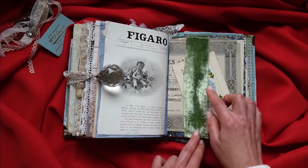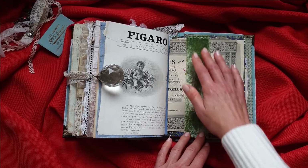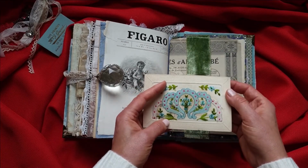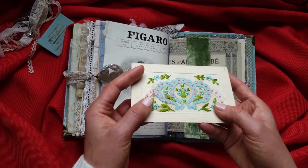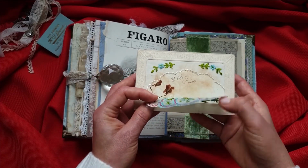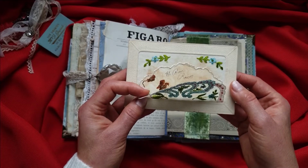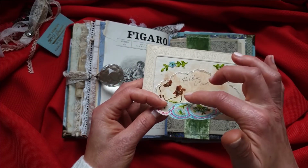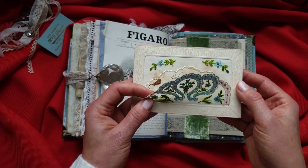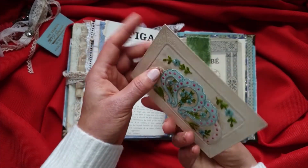Here there is a tuck spot that I made using this lovely rich silk velvet ribbon. I have inserted here an antique embroidered postcard. Look, it's so delicate. Here there is a phrase, un bon baiser, which can be translated as sweet kisses, with some antique pressed flowers. They've been here since this phrase was written, I imagine.